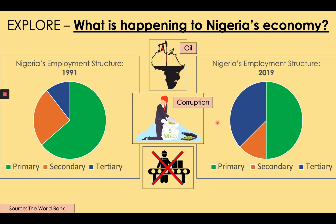Finally, as a result of corruption and as a result of dependence on oil, the manufacturing sector, the secondary sector in Nigeria, is not as big as it could be. In fact, it has shrunk compared to what it was.